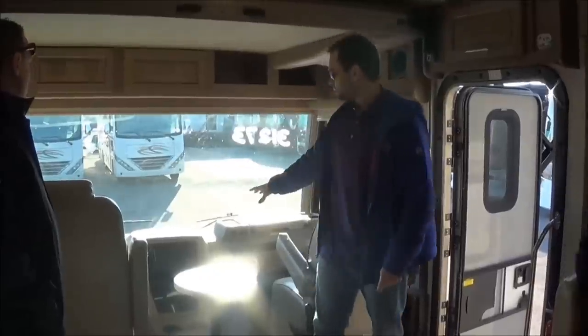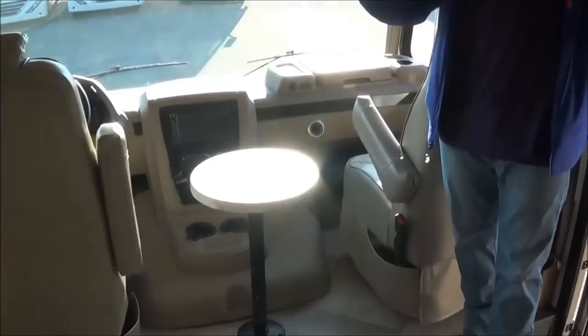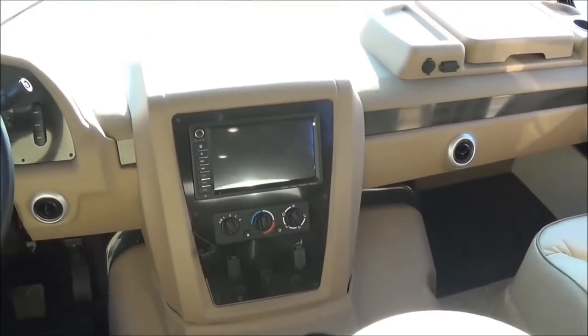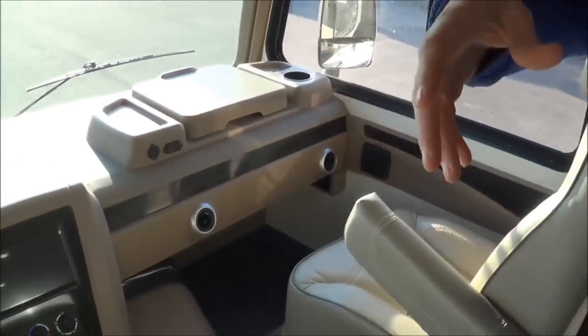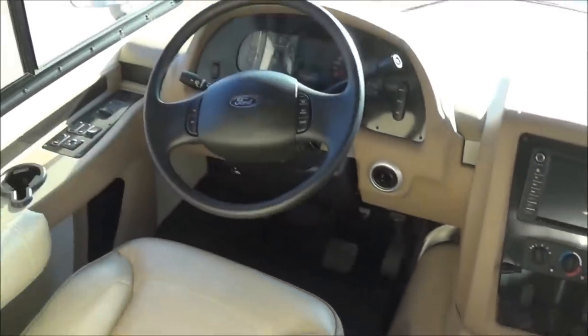So you notice up front, we've changed our dash. We now have a 10-inch screen. That screen is massive. The camera's awesome. The backup camera's awesome. The side cameras are awesome. You get full vision of this coach when you're sitting in the cockpit, wherever you want to see: left, right, back, and front. Obviously, you've got this nice big windshield.